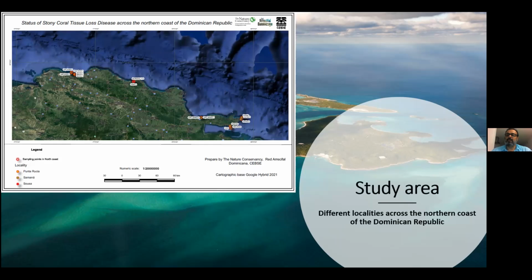Just to describe the study area, I'm going to focus on the northern coast of the Dominican Republic. In this map, you can see the different localities that we sampled across the northern coast of the island. We had Punta Rusia at the northwestern side of the coast, then Samaná at the opposite side in the northeast area. And in between these two, we conducted a series of samplings in Sosúa.